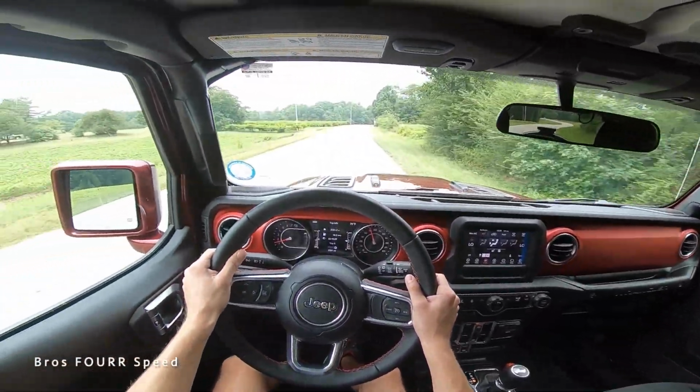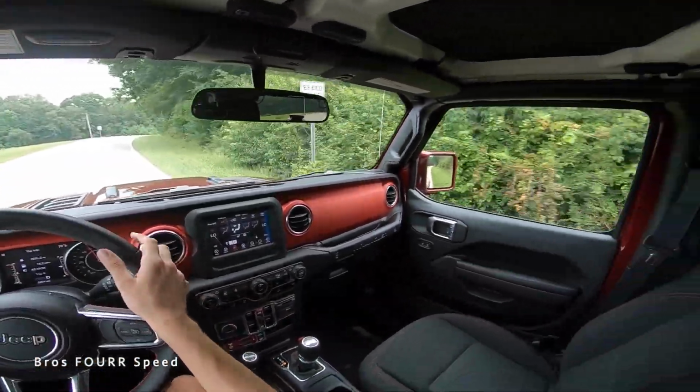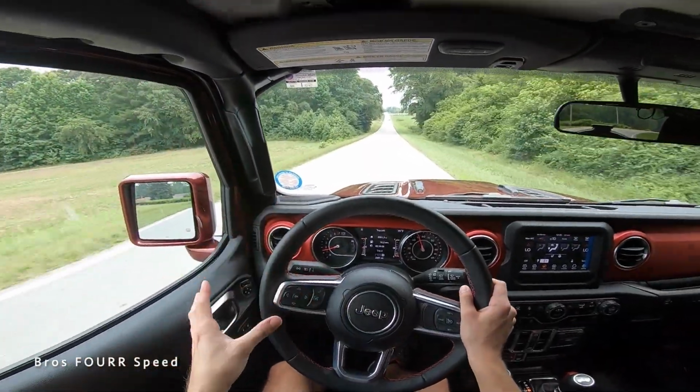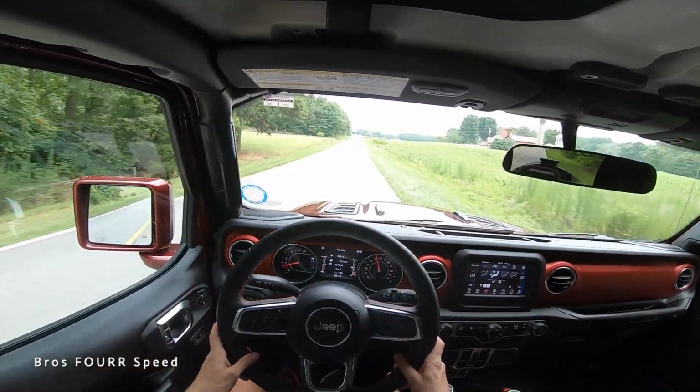And then just looking around the interior, really nice. I love the red accents on the Rubicon. You can spec these a little bit higher trim, of course, with leather seats and things like that. This one's kind of a base model spec for a Rubicon. You have all the off-road things, but not really all of the luxuries.